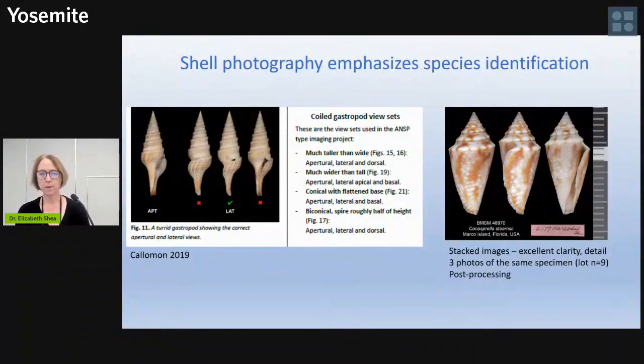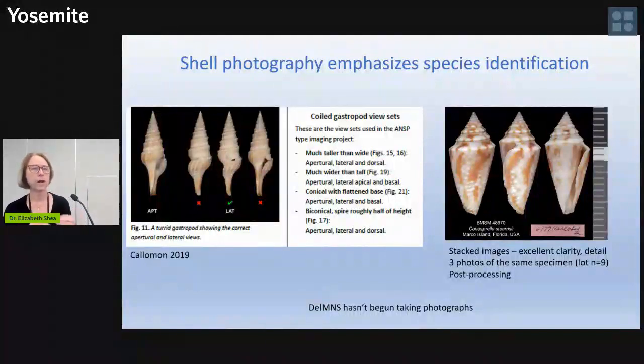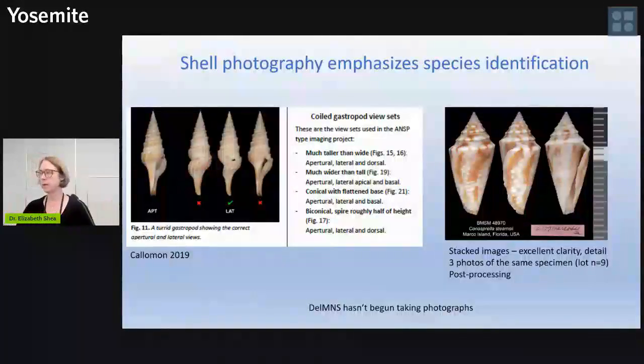But as you'll notice on the image on my left, yep, your right, this is really just one specimen out of a lot full of 9 specimens. And there's a lot of post-processing that goes on in all of this. And because we're a collection that has not really begun doing any photography, we're a relatively young museum. We've got an extensive collection, but we haven't got 100 years of photographs to sort back through. We really haven't started taking any photographs. So we're trying to start from a position of thinking about everything that we hear in these conversations today, plus a little bit about how students in particular are using specimens or need to use specimens.